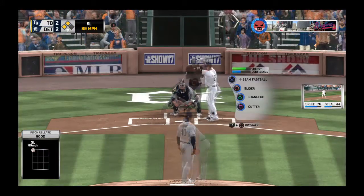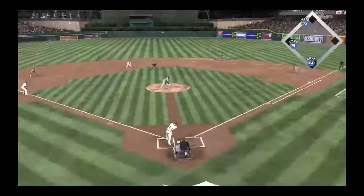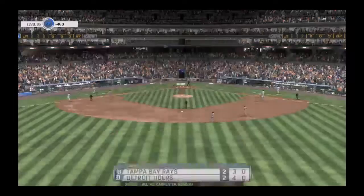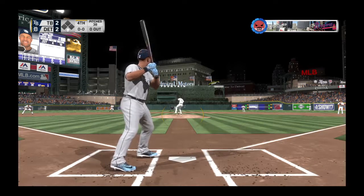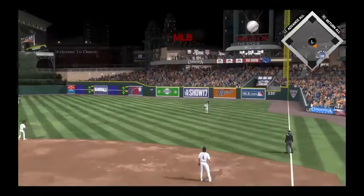Lays off, 1-0. Hit back up the middle. Played on the backhand, and the off-balance throw gets him as he takes away a hit. Digging in to try it again, Adrian Beltre. He's 0 for 1 thus far. Adrian Beltre. Late on the fastball there as this one skied out toward right.